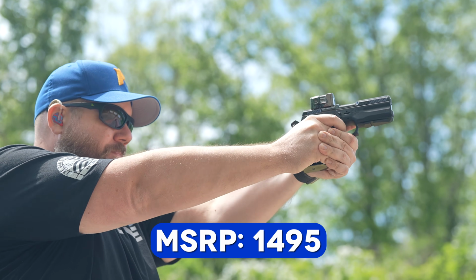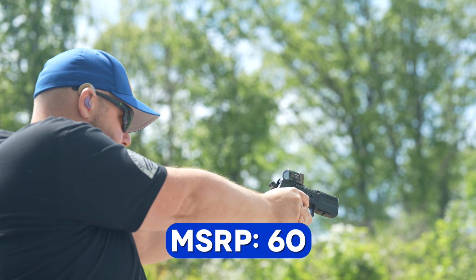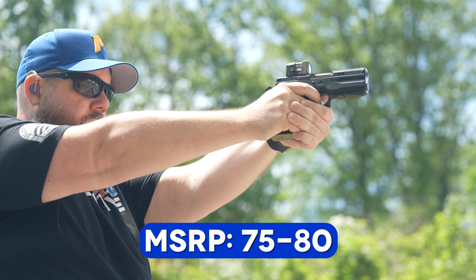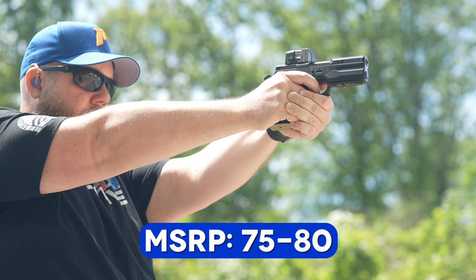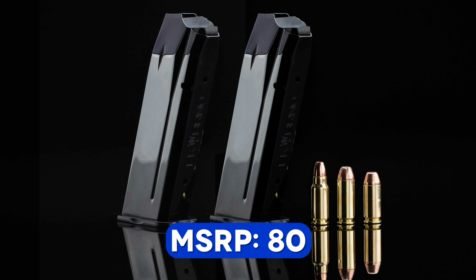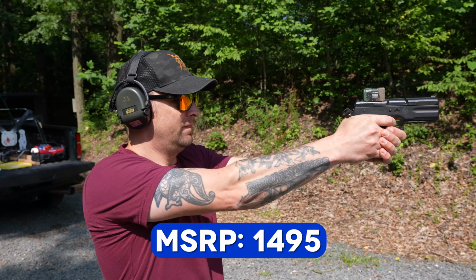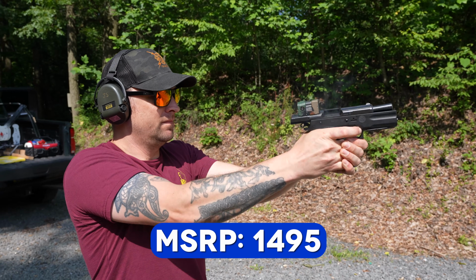The ammo carries an MSRP of $60 for a box of 50 if you shoot the stuff from Tascosa Machine, and it's $75 to $80 a box if you shoot the cheap FK stuff. This is substantial. The mags for this thing cost $80. And the 10 mil conversion barrel is another $175. Nothing about this gun is cheap. And while that's good for quality, it's not necessarily good for your wallet.